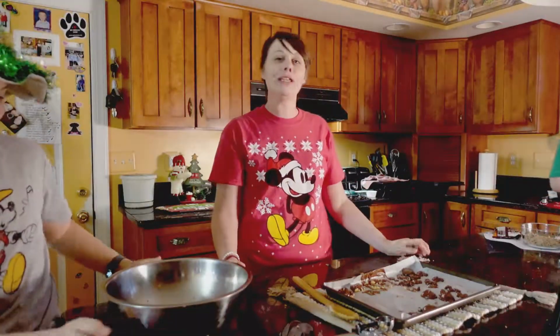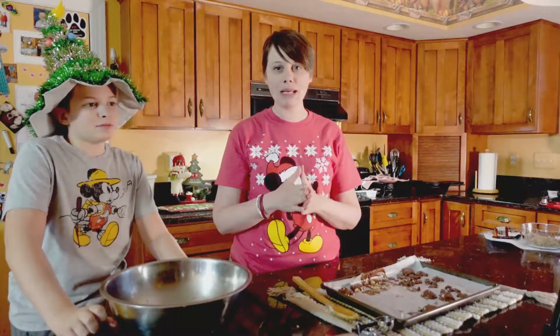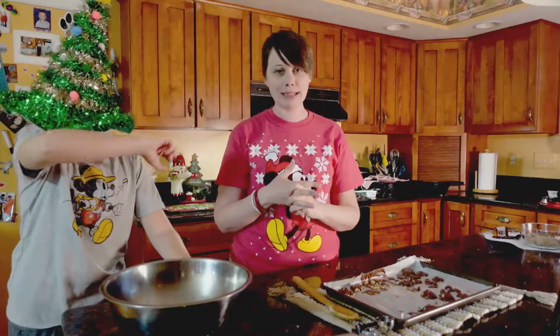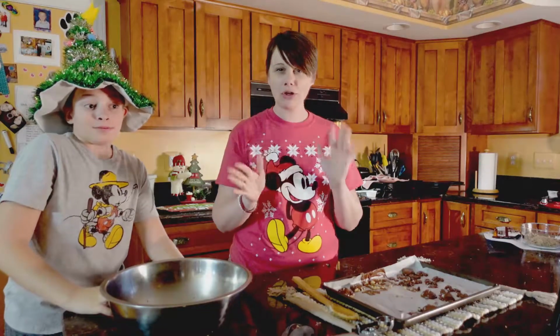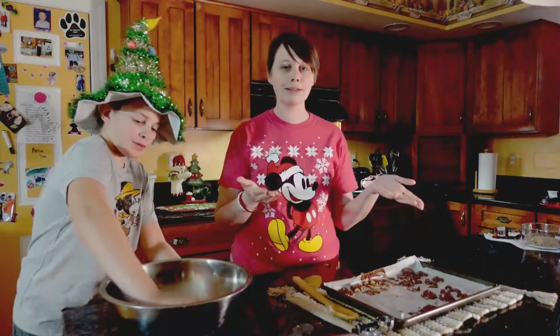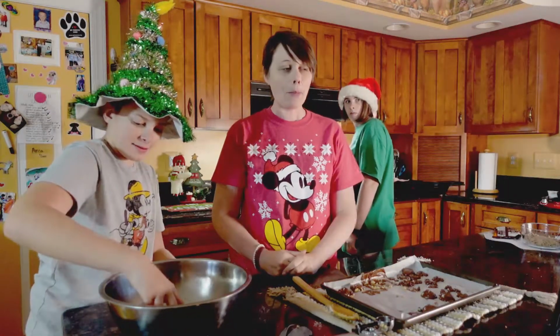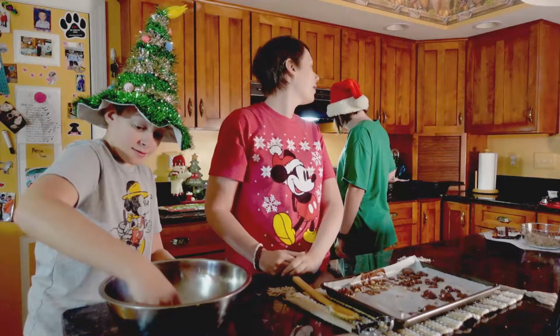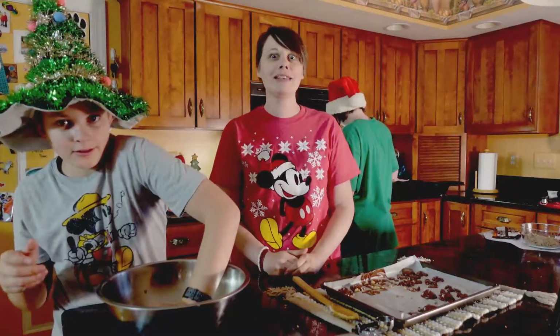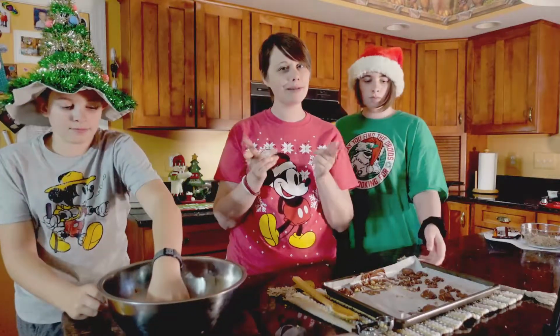It looks like we used more than half of the dough because this is actually supposed to make 24 cookies and I don't see it doing that, which is fine, but just for your guys' reference, if you do try and make these, for us, it did not make 24 cookies. We're anxious to try them once they come out of the oven, right guys? Yeah. They smell so delicious already. Can't wait. We'll be back soon.